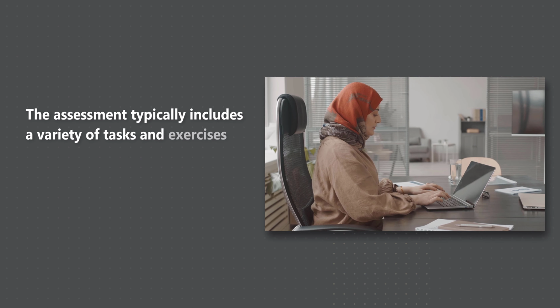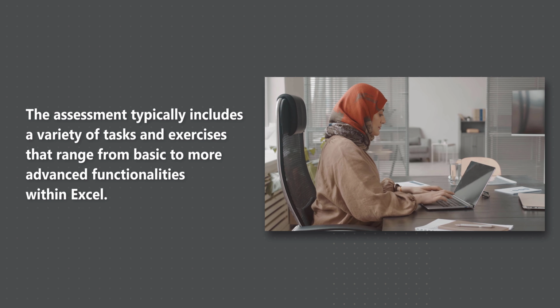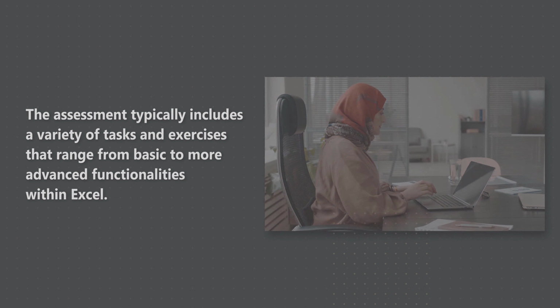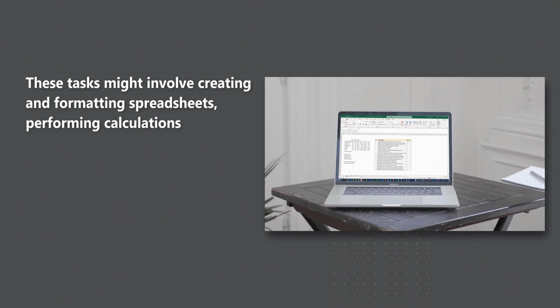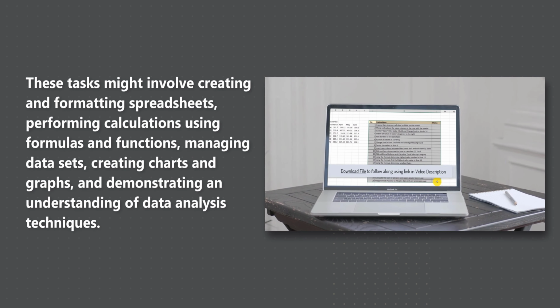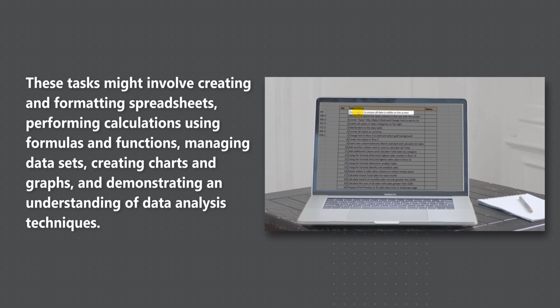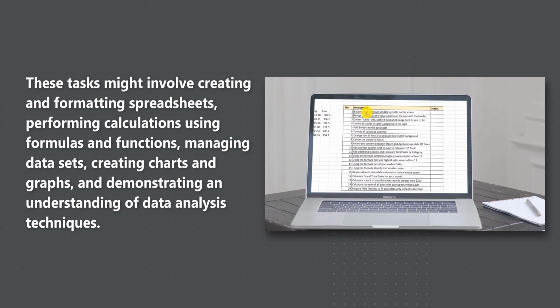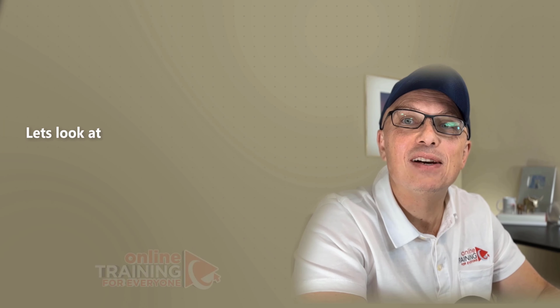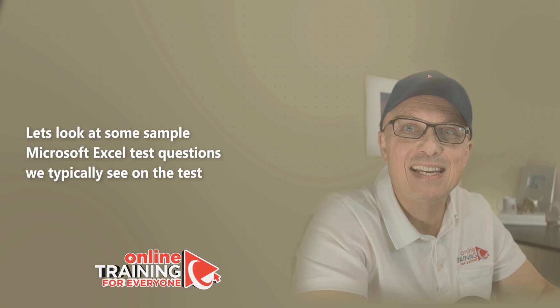This assessment typically includes a variety of Excel tasks and exercises that range from basic to more advanced functionalities within Microsoft Excel. These tasks might involve creating and formatting spreadsheets, performing calculations using formulas and functions, managing data sets, creating charts and graphs, and demonstrating an understanding of data analysis techniques. Let's look at some sample Microsoft Excel test questions we typically see on the test.